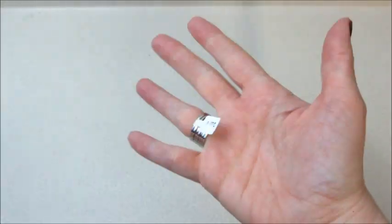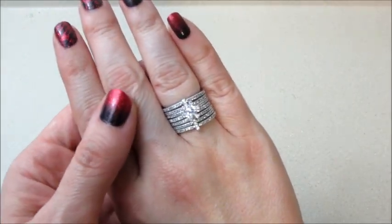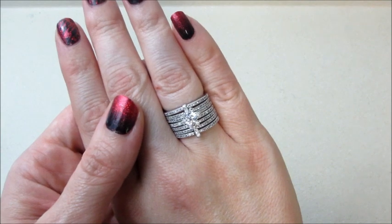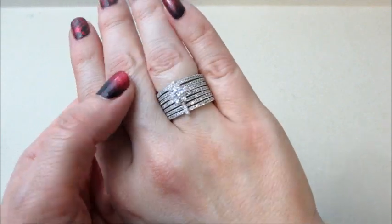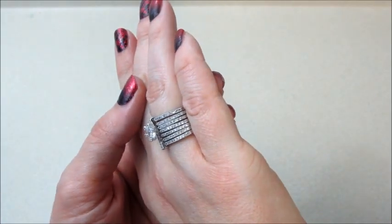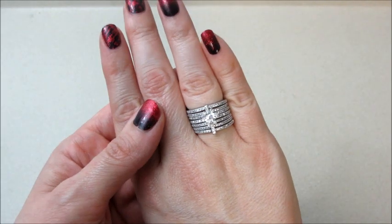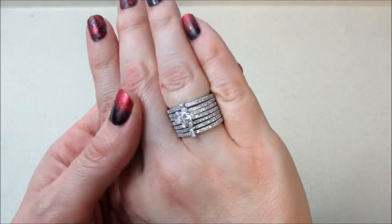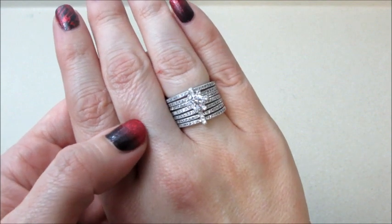And it's not like uncomfortable to wear, even though it's really thick. So I like that a lot. Probably my most favorite ring I've gotten from them in a long time. So it's bulky in the sense that it's like thick, but it doesn't stick up high or anything like that. Not like other ones I've gotten in the past. So really cool. So that's what I got for this month's subscription.